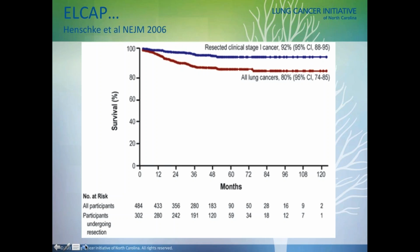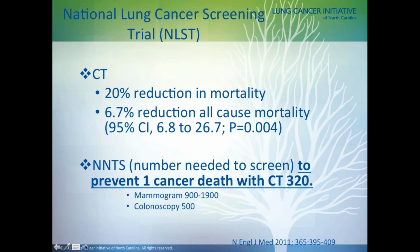One of the big studies was the ELCAP study that basically showed that by screening these patients and getting them to surgery very quick, you could see there was a much better survival rate, over 80%. And this was almost 20 years ago, and we knew that lung cancer screening was going to make a difference at that time. But it really wasn't until the National Lung Screening Trial, New England Journal of Medicine in 2011, that really made the difference.